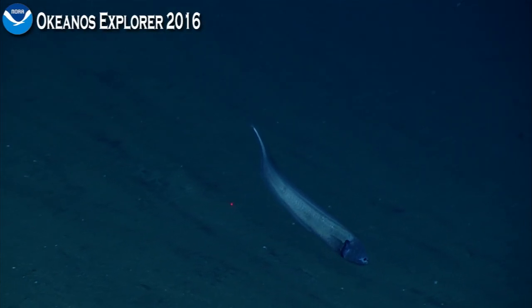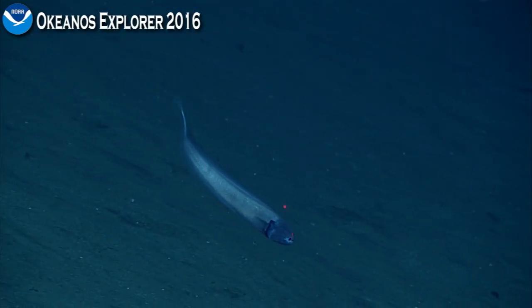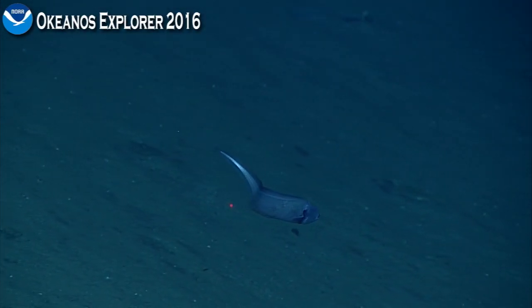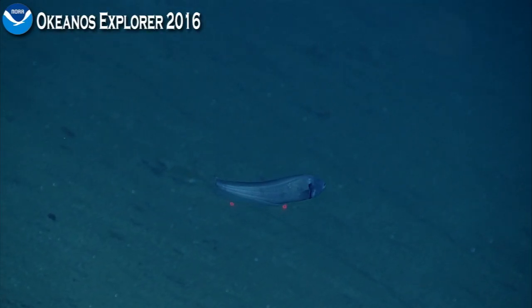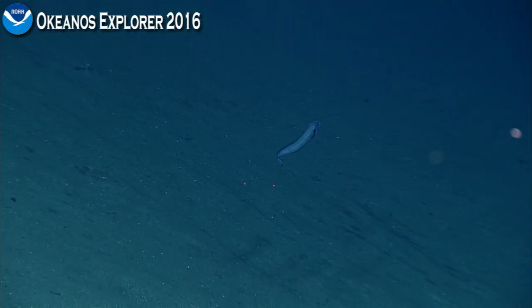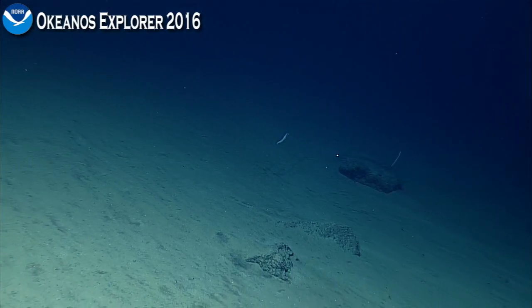Well, this looks like one of our favorite types of fish in the deep sea that we see a lot. It's a cusk eel, an elongate eel-like fish. I haven't gotten a good enough view, but I think this is something called Bathyonus. Small eye, eel-like body, a large rounded head. It's a great picture anyway. It's a genus that we see somewhat often.